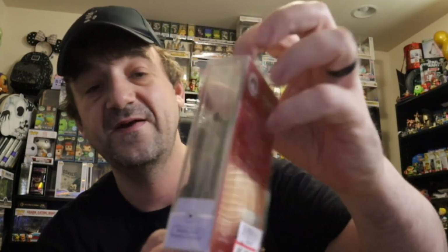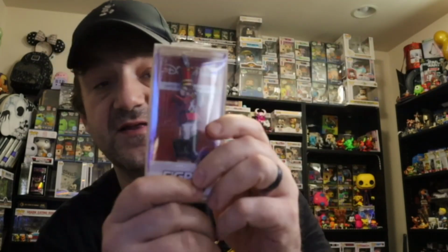This is a Disney Parks exclusive Toy Soldier Figpin. Excited for this. She found this at the outlet store, so it was like $8.99. Love it to add to the collection. And then this should be more stuff. Let's see what's in here.